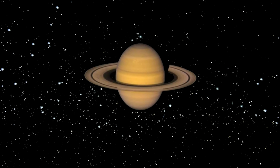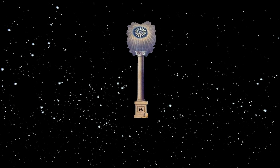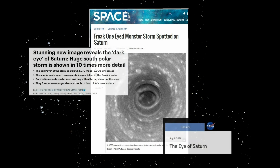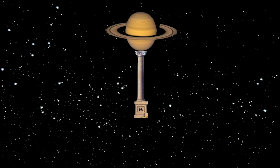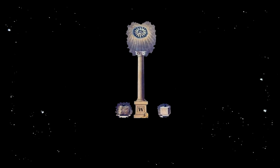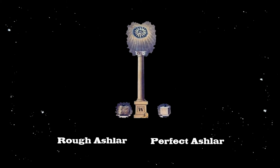The planet Saturn, just like our Masonic middle pillar, is said to feature its very own eye, as reported by the mainstream media and even NASA. This would seem enough, albeit synchronistically, to at least suggest that Saturn should top our middle pillar. However, on further analysis of the middle pillar, we discover that, at its base, two cube-like structures are included. These are known Freemasonically as the rough and perfect ashlars.